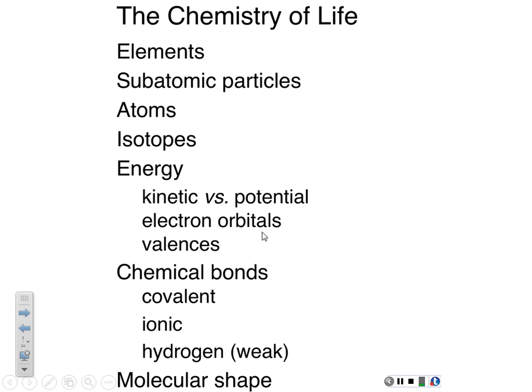So again, there are those orbitals that come up. And again, those orbitals in turn tell us something about the kind of bonds that are going to be in play.